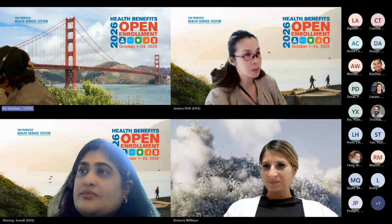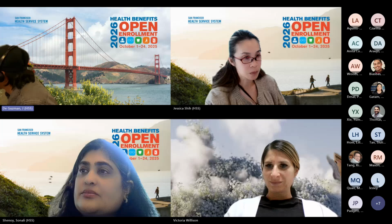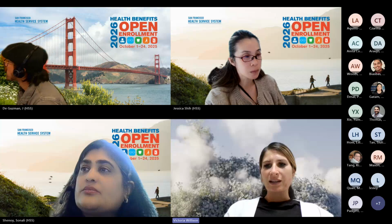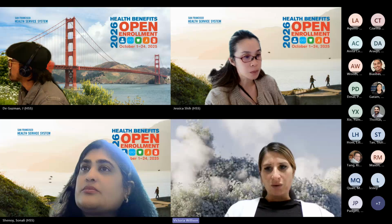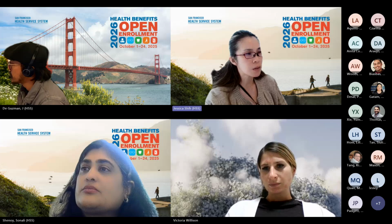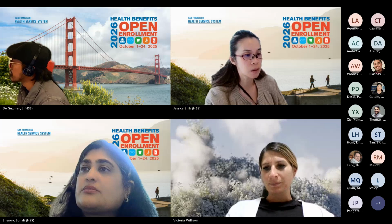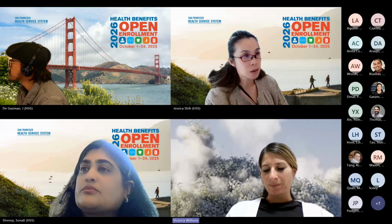Let's see. Does the FSA allow transportation, tolls, parking expenses for medical appointments or at hospitals? So that's actually a separate plan. It's not under the health FSA. It's a commuter plan, which I don't believe you guys actually offer. Yeah, so you guys don't offer a commuter plan through the city. So it would not qualify under the health FSA. Obviously, your hospital bills and appointments would be, but the parking and transportation expenses would not. Also, I want to clarify, the commuter plan is funds to get you to work, so not to your doctor's appointments. But that's a great question. That's actually a new one for me.